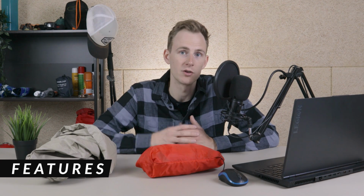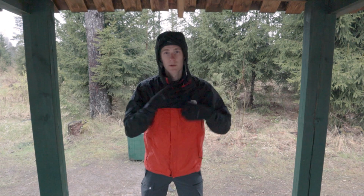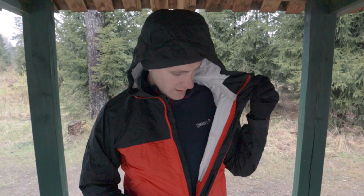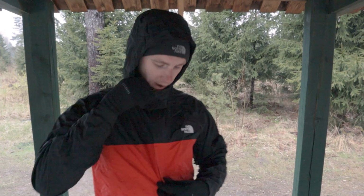In terms of features, the North Face Venture 2 comes with a hood that fits me perfectly. If I want to, I can adjust it more tightly just by pulling the string on each side. The Venture 2 comes with YKK zippers, which means that they're very durable. They zip and unzip very easily, and in front of the zippers there's a fabric protection cover which basically doesn't let any water through in very heavy rain.